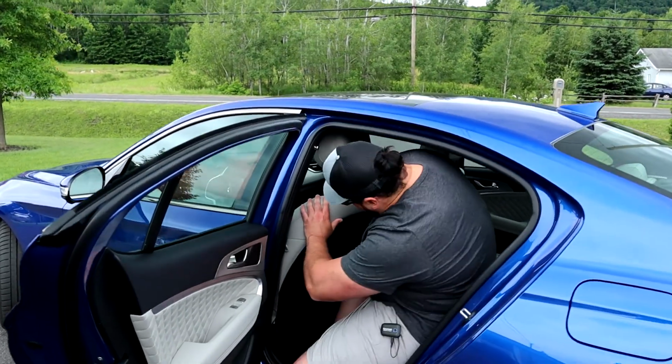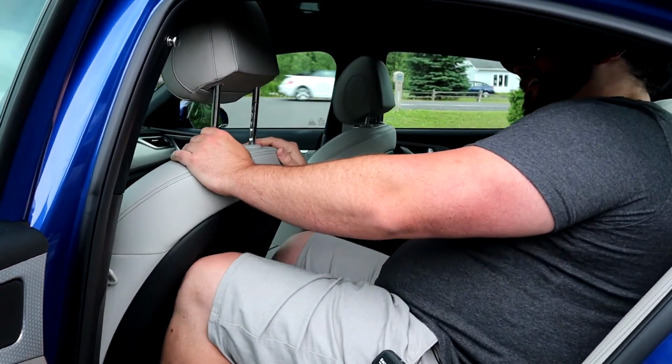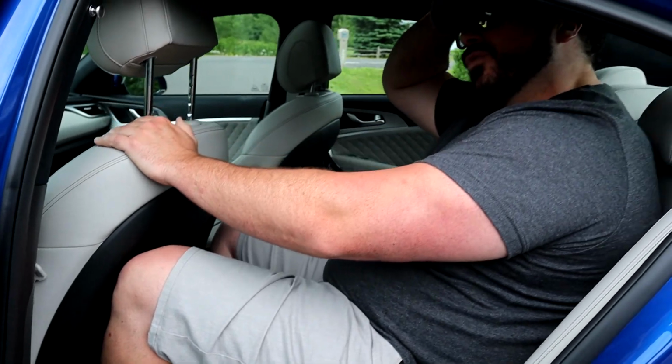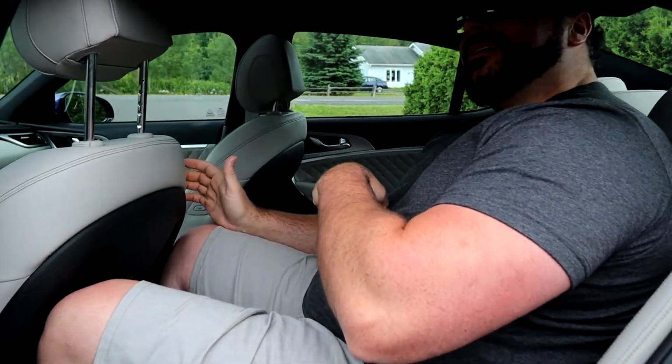As you can notice now, I barely fit. My head is touching the roof. My legs are also touching the front seats. So not a ton of space, I could say.